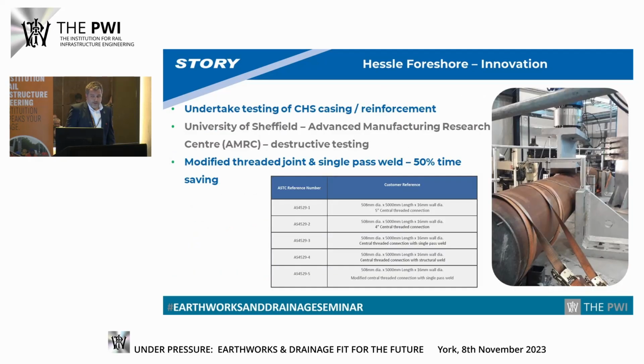One of the key things driven through Storey's experience at Eden Brows and taken to this site was the timescale for welding the CHS sections on site. We determined that there'd be large efficiency gained by removing the requirement for welding, mainly at Hessle due to weather-related disruptions to welding, and also the welding activities limiting piling productivity. So the aspiration was to remove all welding and utilise a threaded joint for the pile casing and reinforcement. Storey, Keller and Paul Kreishman worked together to develop several different welding options and threaded connections. Destructive testing on the joints was undertaken at the University of Sheffield Advanced Manufacturing Research Centre.